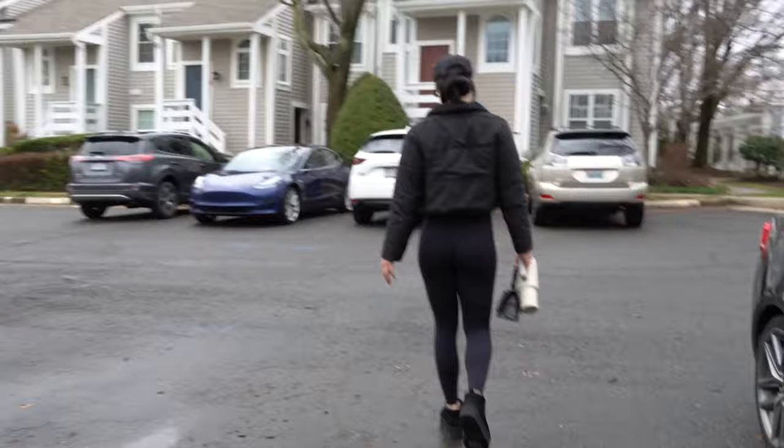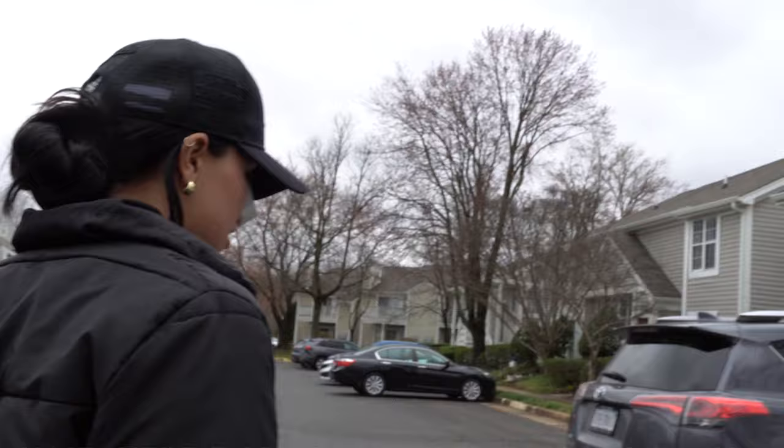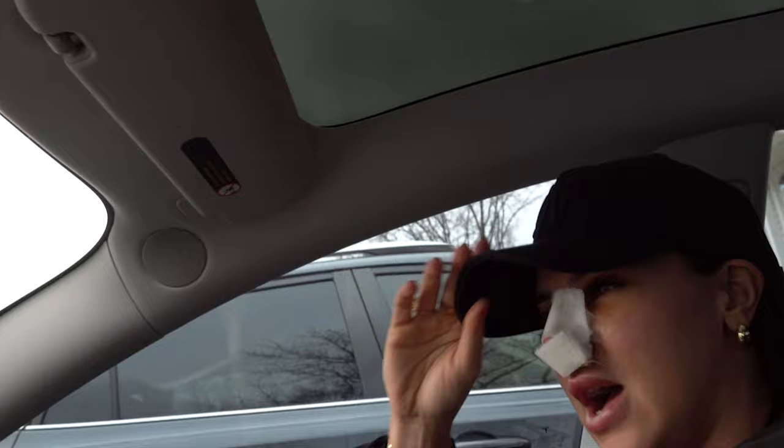So, this is how many days post surgery? Saturday, Sunday, Monday, 4 days post surgery. How are you feeling so far? I feel really good. I just took my pain pill at 12. So I had my surgery Friday. It is now Tuesday. It's 1:00.